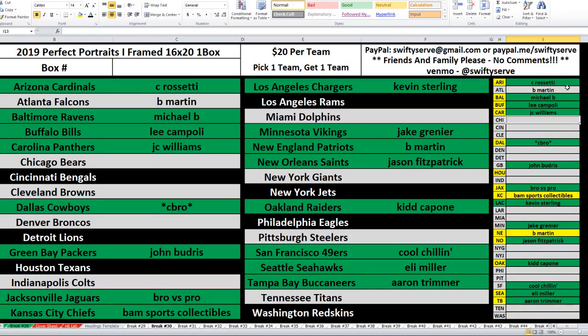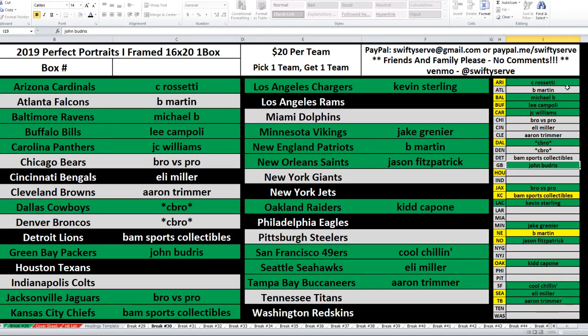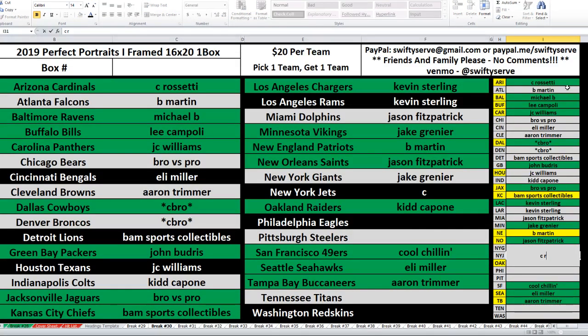B. Martin, we got Bro, Eli, I got Aaron, I got C. Bro, just hanging out with yourself there. We got Bam on Detroit, JC Kid, Kevin, Jason, Jake, C. Rosetti. Oop, you're in that top cell. Never autofills for some reason. JB, cool. Hanging next to yourself too. Mike B. And finally, Lee at the bottom.